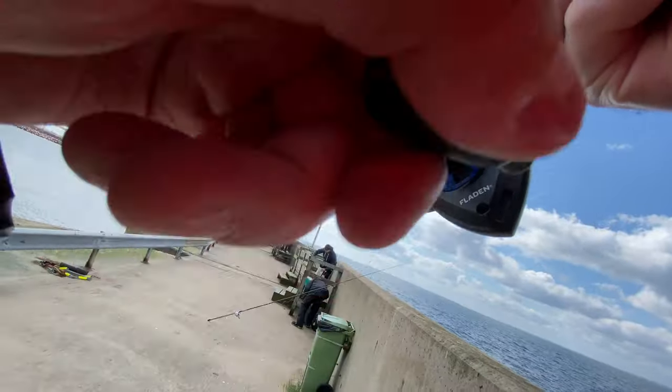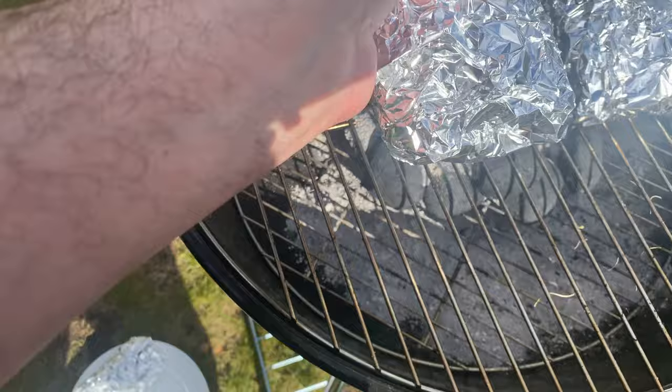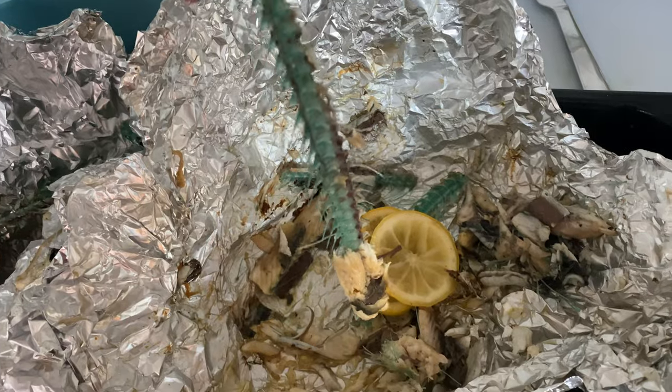First throw and I got a fish on. Oh, that's a fat one. Jesus, that's a giant. Maybe they're radioactive. Let's go!